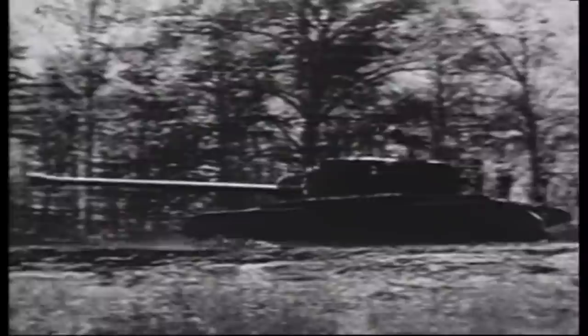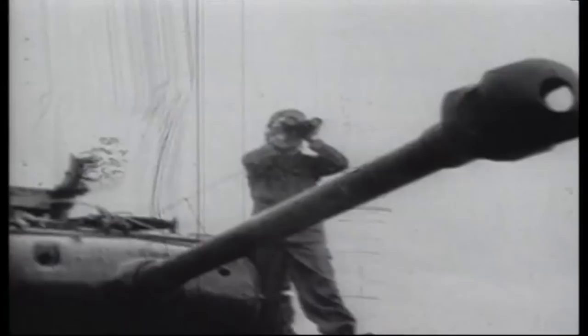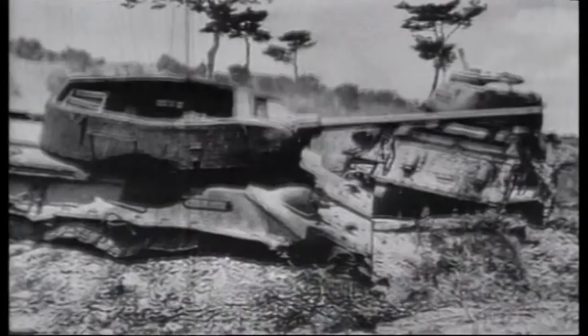The shortcomings of the Sherman led to the development of a new tank to replace it, the M26 Pershing. The Pershing was not as heavy as the T-28. Rather, it was about the same size as the deadly German Panther tank and armed with a 90mm gun. During the Korean War, the Pershing and the Sherman were used in tank battles with Soviet-supplied T-34 tanks manned by the North Korean and Chinese armies.